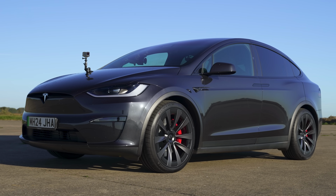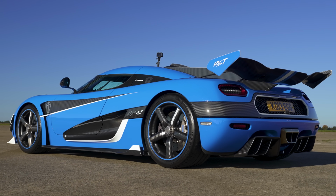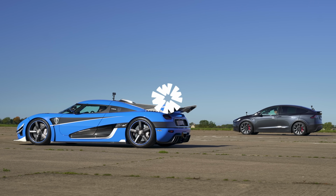Can a Tesla Model X Plaid beat a Koenigsegg Agera RS in a drag race? Well, I'm going to find out by racing them over the standing quarter mile. I'm Matt Watson, and you're watching Carwow.